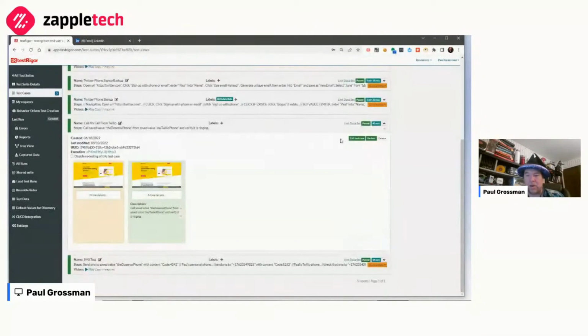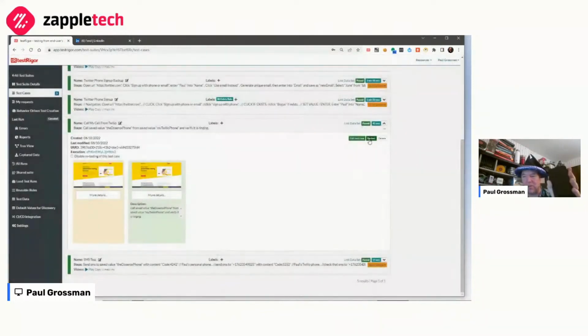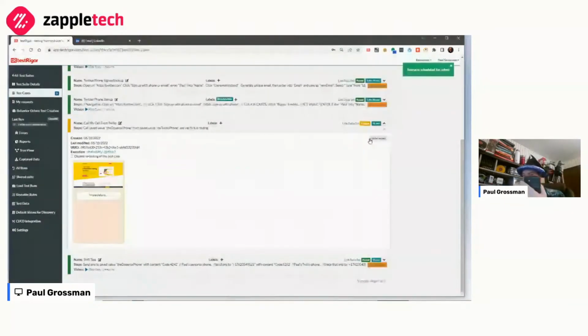Last thing, we're going to take a look at our test case, and it says, call saved value, the Dazarox phone, from saved value from my Twilio phone, and verify it is ringing. I'm going to close this out, and we're going to go and retest. All right, everybody. I'll pull my microphone a little bit closer here so that you can see this.